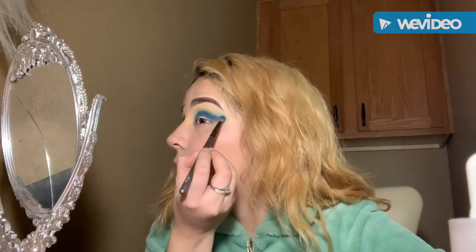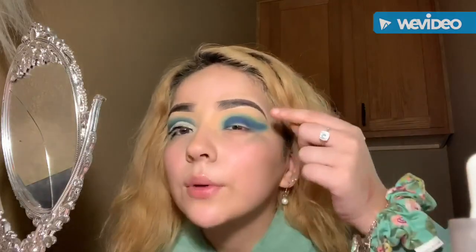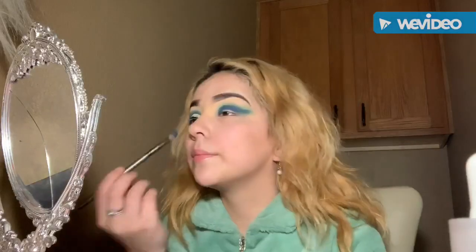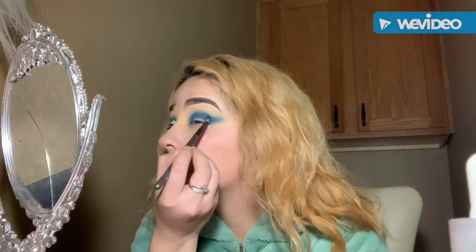The only reason why I keep going back into the pan is because I want it even darker. But just put one dip, it's pretty good. Look how dark that is. And you can see how the green is thin. So what I do, I pack on the blue as much as I want, and then I go back and I add that green shadow, so it can look like this, so you can still see the green on top. It's just a little messy process, if you ask me.